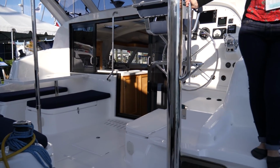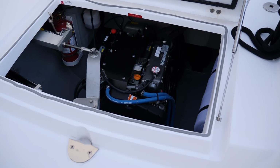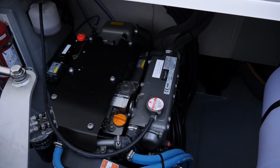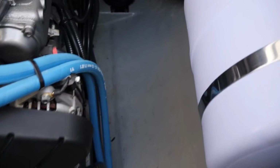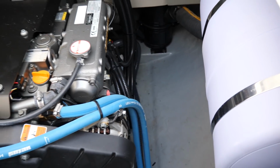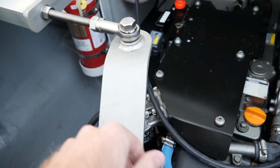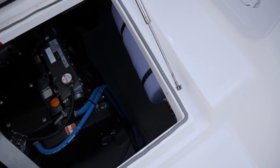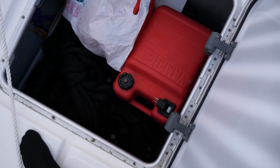Really, really nice. Then we're gonna go down in here. So you can see the steering as well. So there's your Yanmar. Really good access to everything. If I needed to, I could get down in there. There's your steering. That looks very heavy duty. More storage in the sugar scoop.